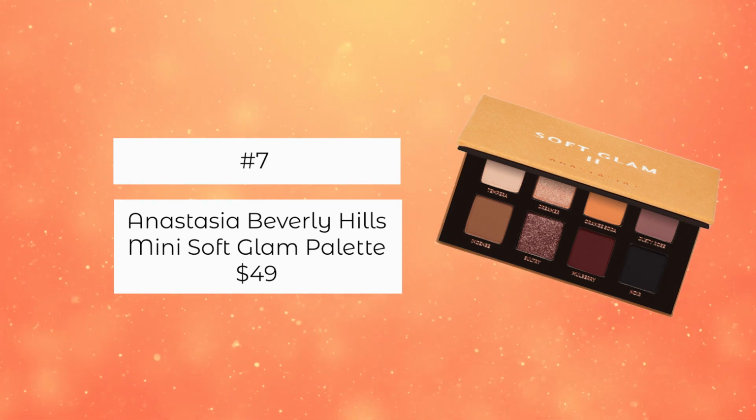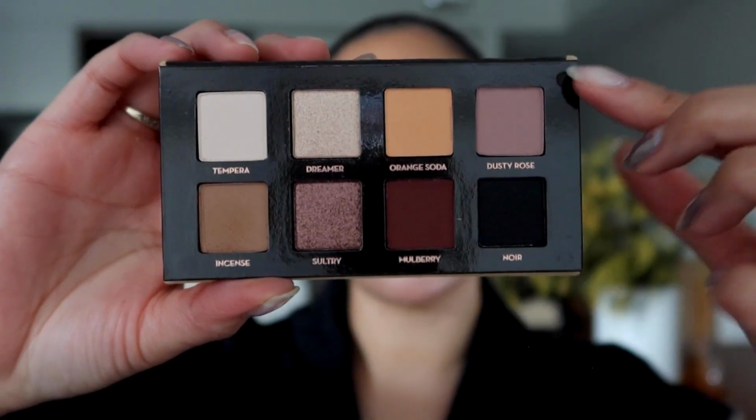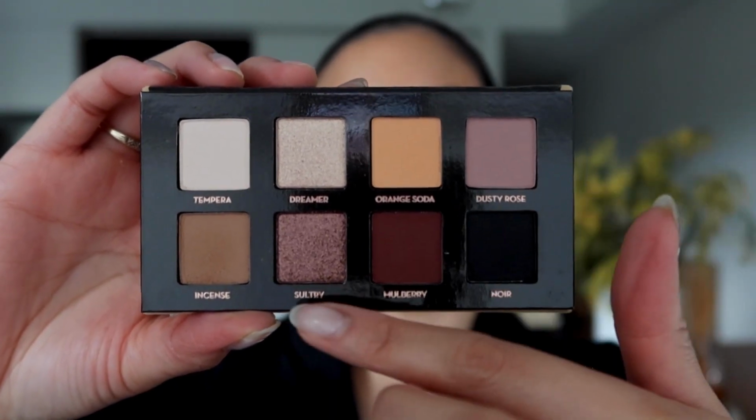So number 7 is going to be the Soft Glam 2 palette. Anastasia Beverly Hills is known for their eyeshadow palettes. So the Soft Glam 2 is a mini of the original Soft Glam palette. It's condensed to 8 shades. You have a mix of matte textures, and then you also have some shimmers. ABH eyeshadows are extremely pigmented. They glide onto the eye beautifully. They blend out really easily. I'm a huge fan of this one because it has a lot of neutrals, which are my faves.